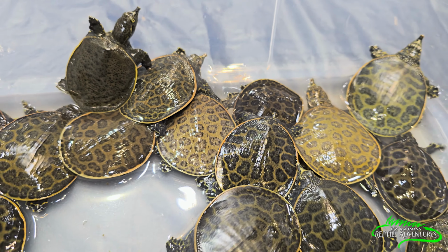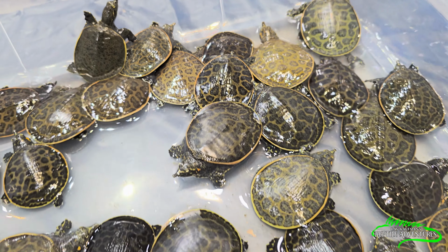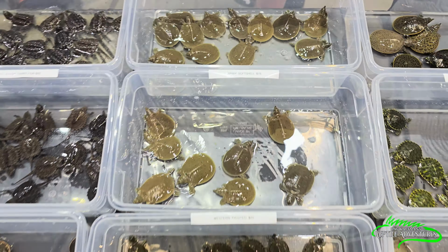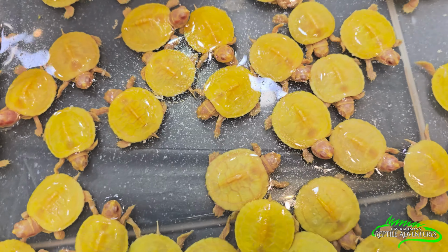So this is the Daytona National Reptile Breeders Expo here in Daytona, Florida. One of the things that I love about this expo is just all the diversity of reptiles and amphibians, and that includes some of the coolest, most cutting-edge turtle and tortoise morphs.